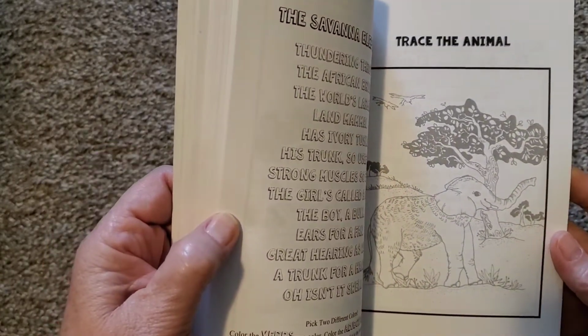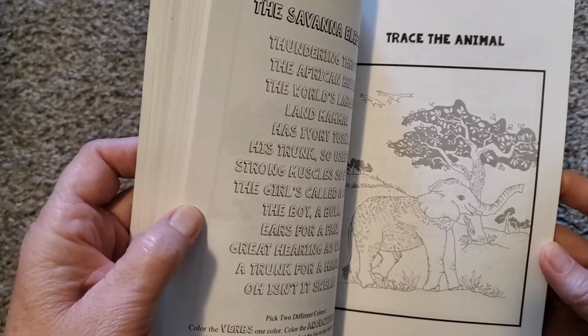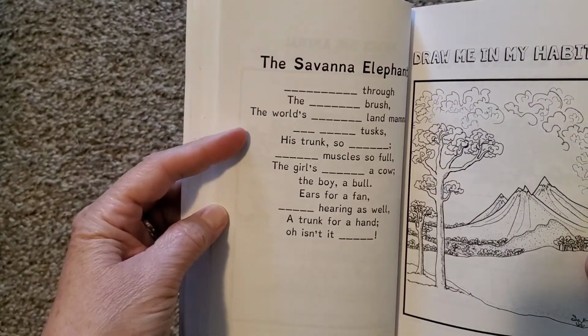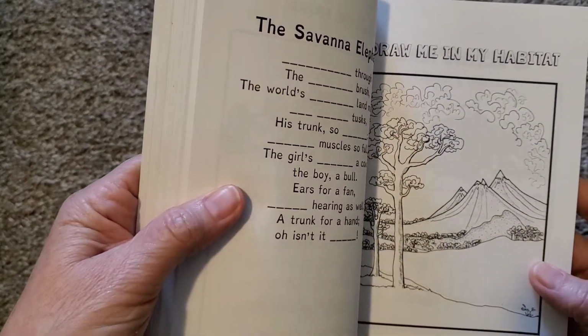She's going to trace the animal this time. Instead of drawing the animal in its habitat, this time they're asking her to trace the animal. She will do the poem again and fill in all the blanks. Here's a draw me in my habitat again.